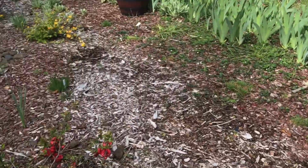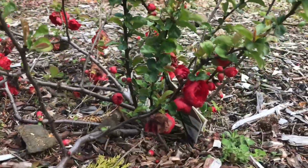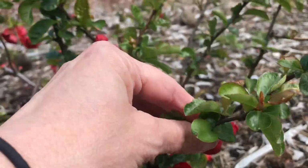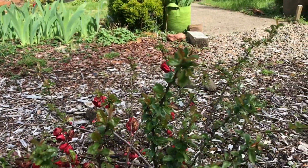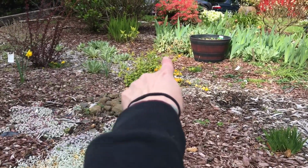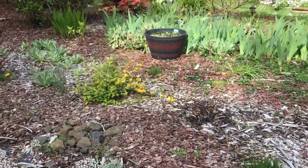Swinging back over this direction, I wanted to share the Chaenomeles with you. Again, this is the end of the season for the Chaenomeles. It's been in bloom for maybe a month. Really, really beautiful. And I cannot tell you how excited I am to have this plant in bloom, getting established on my property. And then over here we have Acacia japonica, which again, super fun, beautiful plant.